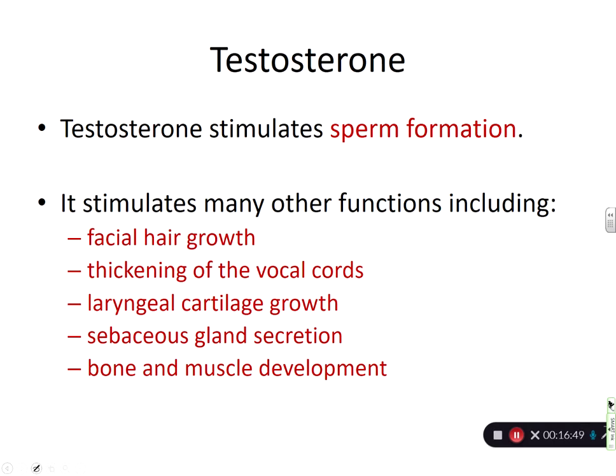Testosterone plays a lot of really important roles in men. One is it actually helps to stimulate sperm formation. But some of the other functions, I have listed up here, these are things we've talked about in anatomy. Things like facial hair and the pattern of male hair that we find. So whether it's on the face or the chest, all of that is stimulated by testosterone.